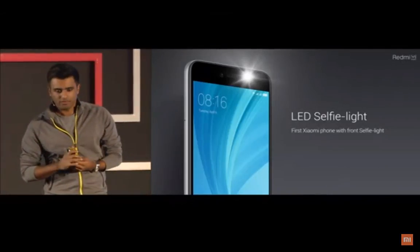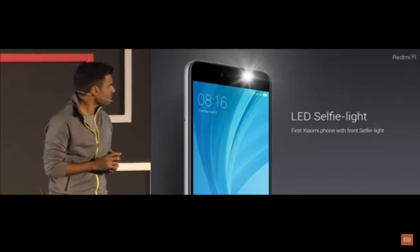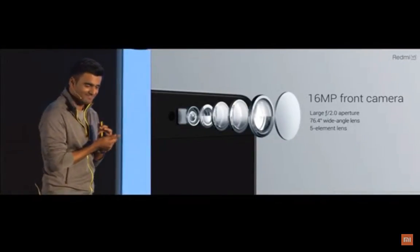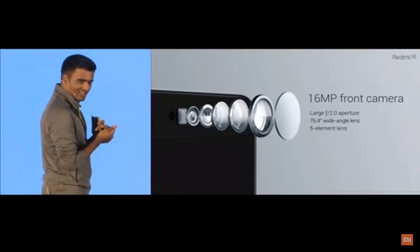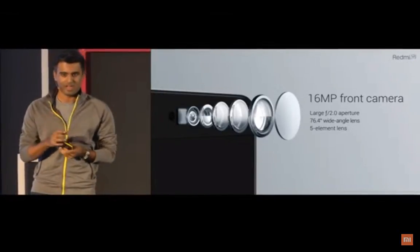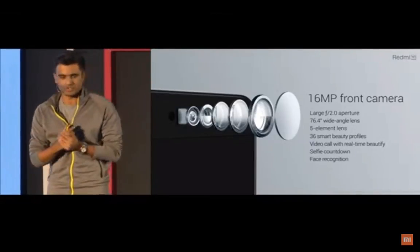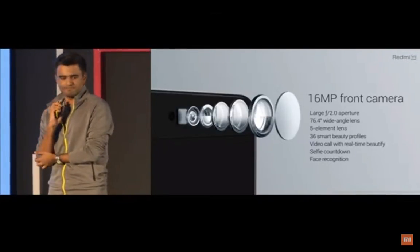So the Redmi Y1 has our first ever dedicated LED selfie light. It also has a 16-megapixel front-facing camera. And it has a 5-element lens with an f2.0 aperture. It also comes with a whole lot of other features, such as our new Beautify mode with 36 smart profiles.